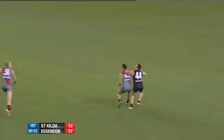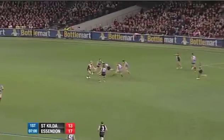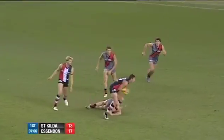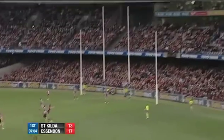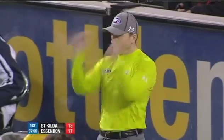Graham goes long. Milne's got his man under the ball. A little nudge helps him on his way. He's got a good left. Back to Rewalt. Brilliant smother. Picked up by Kozitsky. Lets it rip. And he's got the goal.